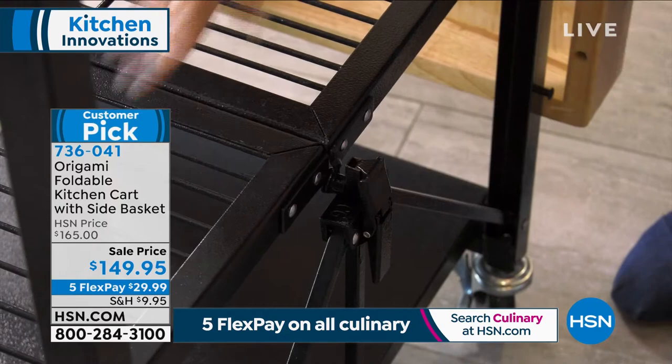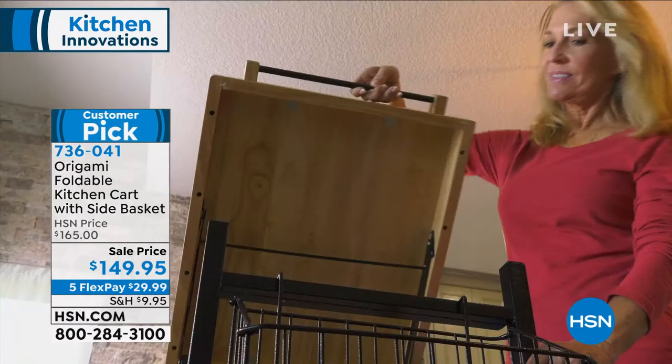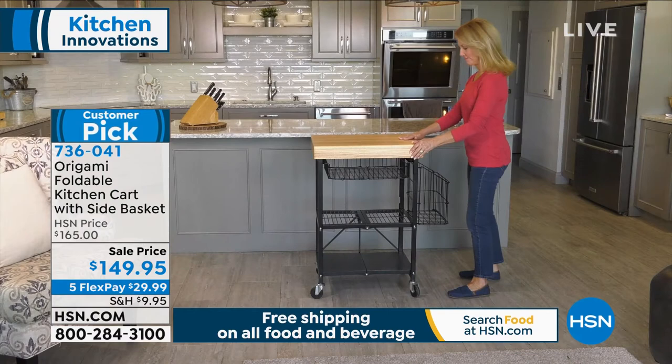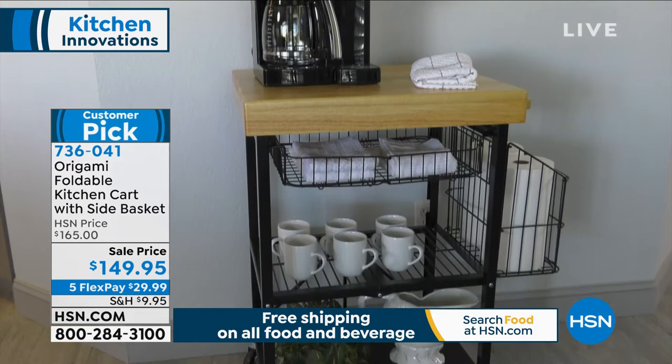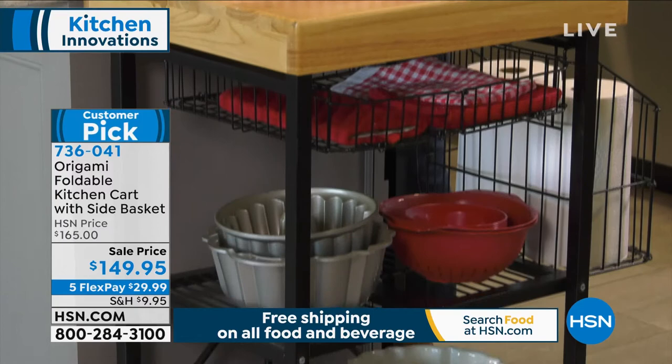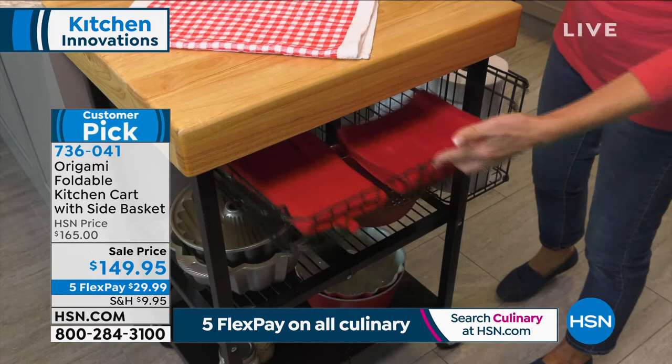I gotta tell you, I love the new additions. That side basket and the drawer, the side basket's fantastic. It's really deep. What are your ideas for that little side basket? Okay, side basket, let me tell you. I have huge bottles of avocado oil, olive oil, paper towels. A little birdie told me that you can put about 4 to 5 bottles of wine in that side basket. I'll have to show you later, but it just gives you that extra space.